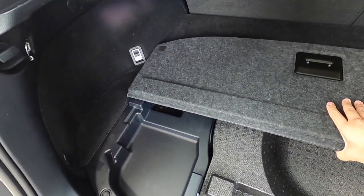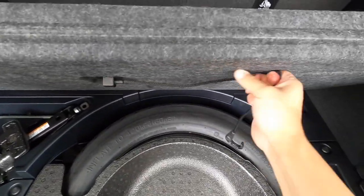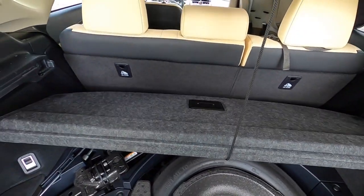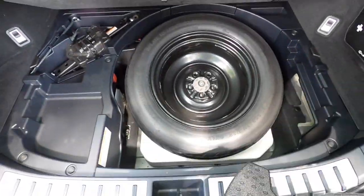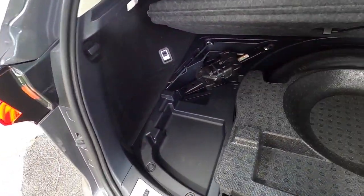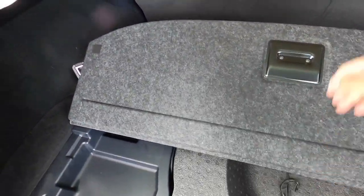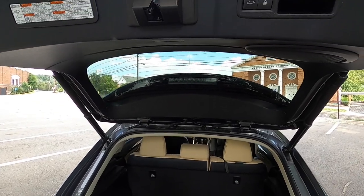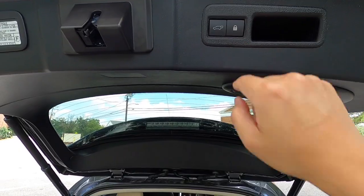If you lift this, there's an actual spare, and you can use this hook to kind of keep the lid up, and there is a temporary spare under here. It does have two nice buttons for when you want to close or close and lock as you walk away.